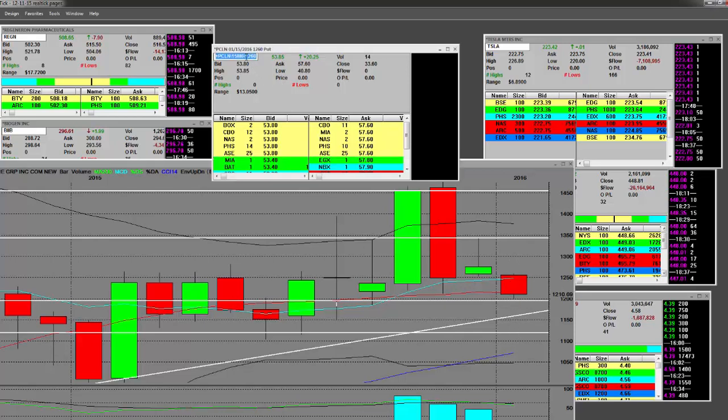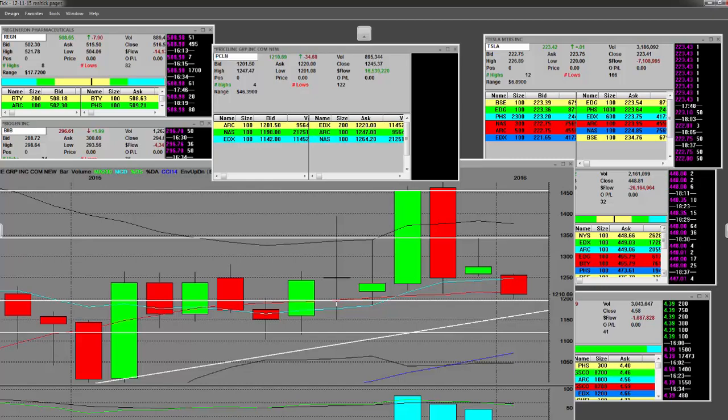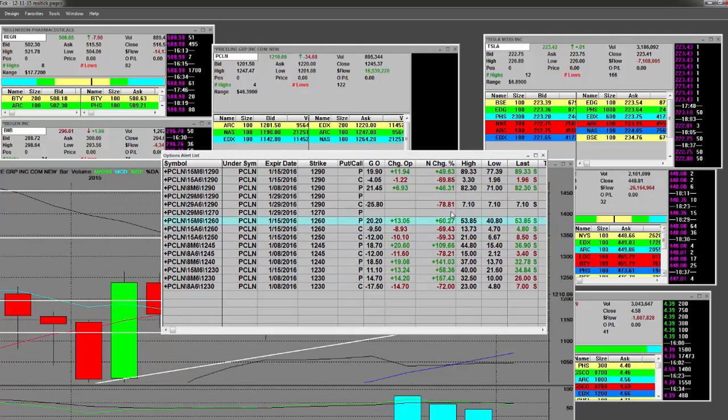Let's take a look at the PriceLine chart one more time. Here you go. The high was 1247. PriceLine's range was $46. That's how you make a market. That's how you start looking at the calls and the puts. And we're going to show you a complete order entry level of options that we had got.